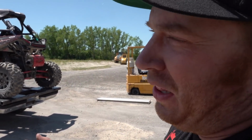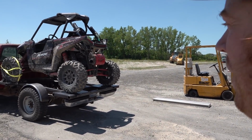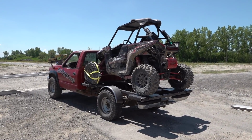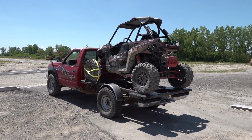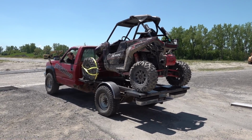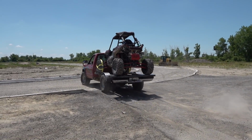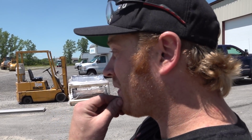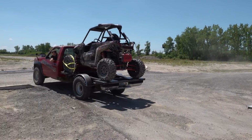The goal here, obviously, is to be able to pull high range so we get a lot of wheel speed. Throw it in low, it's going to spin the tires, but we ought to be able to really spin them fast. Not what you'd call great. It seemed like it was going to do it though. Yeah.